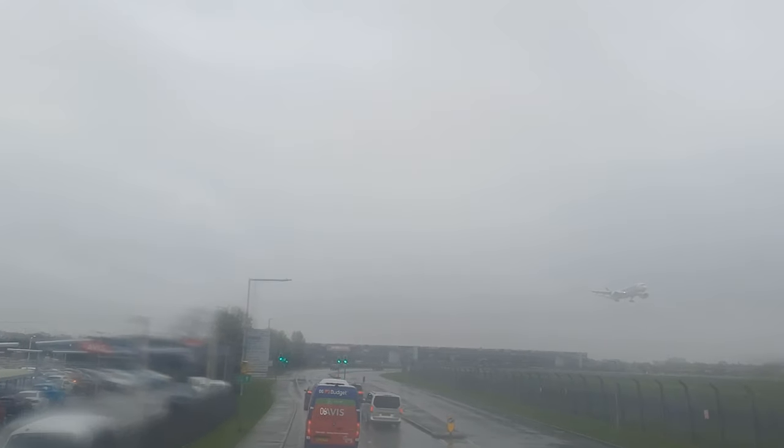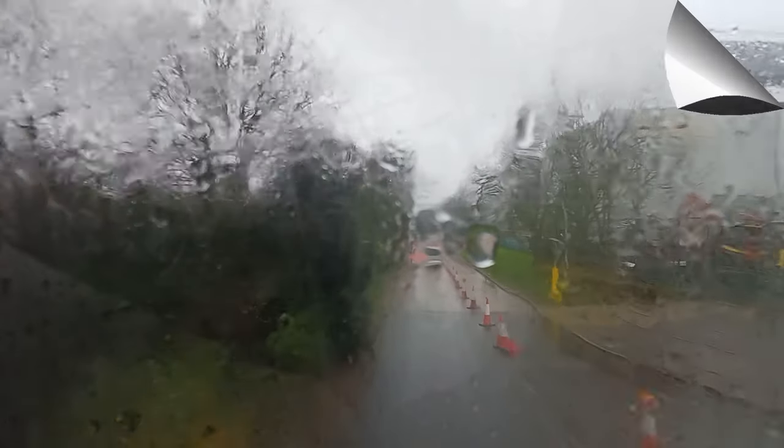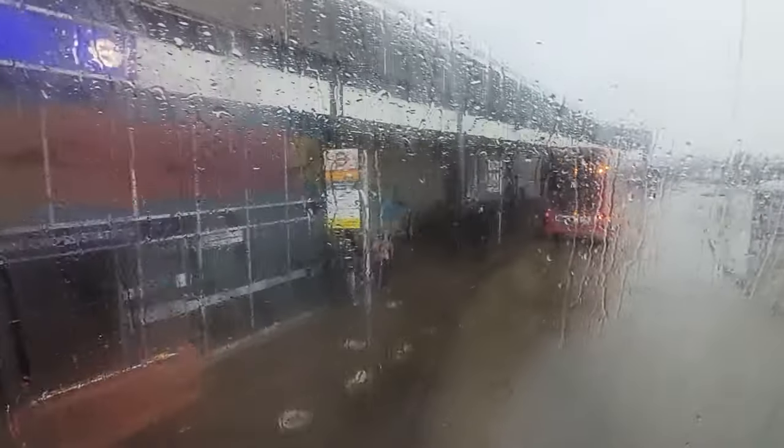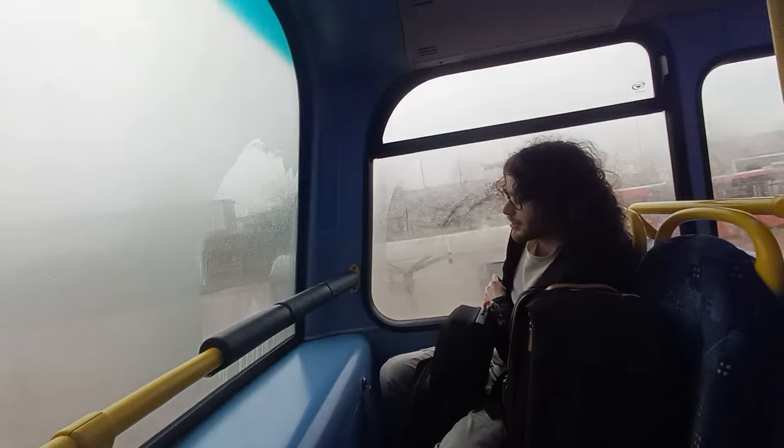Fly with me, let's fly away. Oh my god, look at the roadworks. That looks awful. That alone took 10 minutes. We're only on stop one.